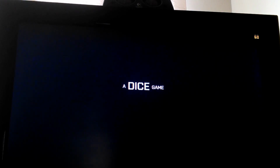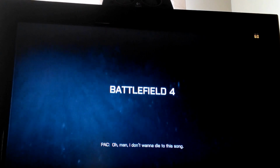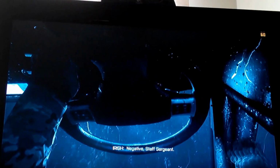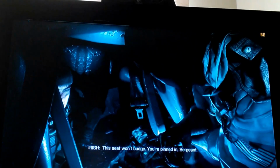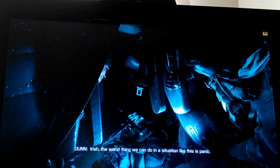This time we have got a little bit of sound for yourselves. As you can see, the frames in the top corner are not even moving down or up. It's solid at 60. So you are getting a solid, smooth 60 frames. As I said in the other videos, that is the best possible experience you can get with no lags or tears.